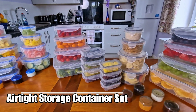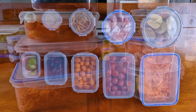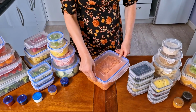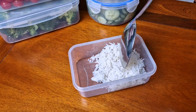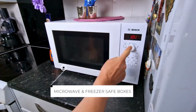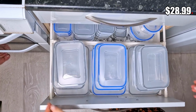A cluttered pantry can drain your energy fast, but this 50-piece container set brings calm to every shelf. Each size gives you space for full meals, leftovers, snacks, sauces, and tiny portions that usually get lost. The crystal-clear design lets you see everything instantly, while the snap-lock lids keep food secure through fridge, freezer, or microwave use. They nest smoothly when empty, stack tightly when filled, and feel sturdy enough for daily rotation without wear. Once arranged, your kitchen gains a cleaner rhythm, and storing meals becomes far easier. And experiencing that level of order costs just $28.99.